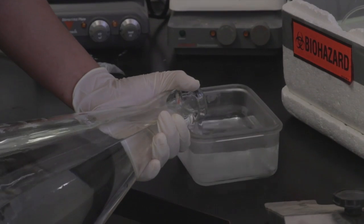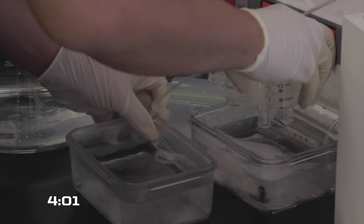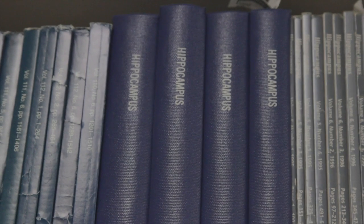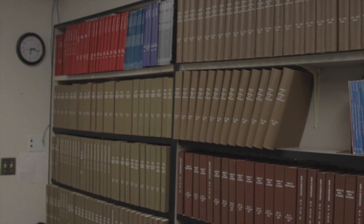I just made the ACSF, which stands for artificial cerebrospinal fluid. Basically, the solution mimics the solution in our brain. So if we keep the slice in the same environment, we can keep it alive. We are waiting for the slices to recover for 1 hour. Once the samples are stabilized, the team is able to begin testing.